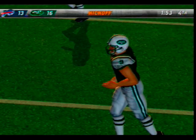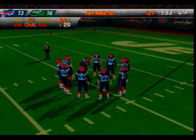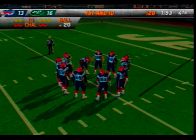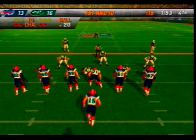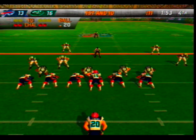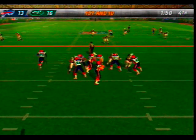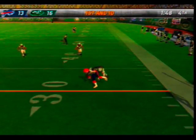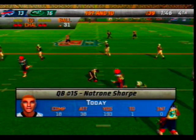Buffalo is trying to take the lead on this drive as they take over. The Bills will start the drive at the 20-yard line. First and 10. The Jets come out in a 4-3. Dropping back to pass on first down. Fakes the throw with the pass. Complete to the wide receiver. Tucker makes the play at the 31.